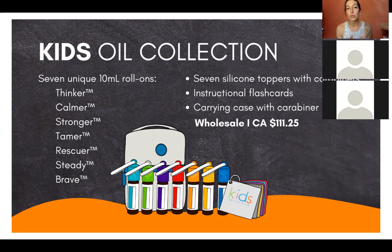So the kids oil collection is a way to help your child to start using their own oils comfortably. Okay, that's how I'm going to describe this kit, because it comes with little cute flashcards. It comes with little cute carabiners on the top with a silicone top for each bottle. They're all color coordinated, and it comes in this carry case thing. I don't have mine here. I should have had it here, but it's in the house.